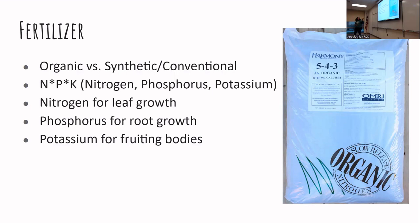Those numbers stand for the nitrogen, phosphorus, and potassium percentage content in the fertilizer. Nitrogen is primarily for leaf growth, phosphorus is for root growth, potassium is for the fruiting bodies of the plant. So if you have a plant that's primarily eaten for its leaves, like lettuce or kale, it doesn't need a lot of phosphorus, it needs nitrogen. If it's primarily a root vegetable, like potatoes or carrots, it's going to need a lot more phosphorus to get a good healthy root system going. Potassium is again used by fruit, so for most things where you're eating the fruit, you'll need a good amount of potassium.